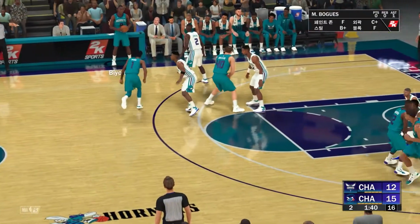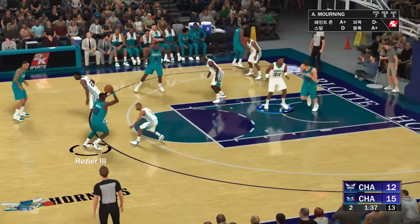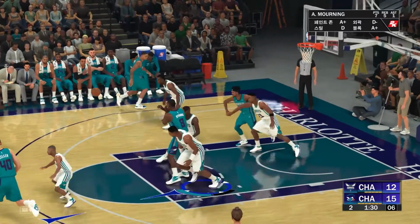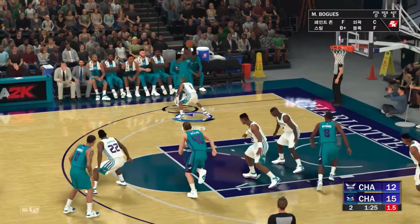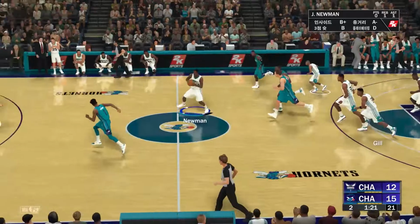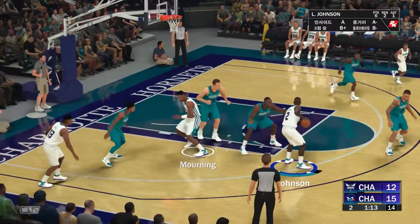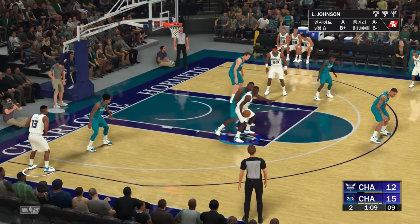Nicholas Batum. And in the second quarter, a little under 3.5 minutes played already. Biombo with it. Johnson on him. Shot clock at 5. That's a 2 from Rozier. Lonzo Mourning grabs the miss. Mourning's got 6 rebounds here tonight. And he's been way off the mark this quarter. It's been ugly. Johnson left side. Pass to Gill.